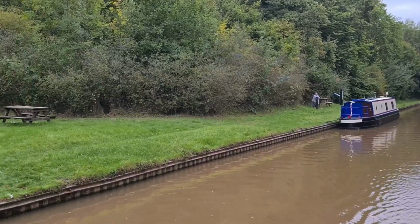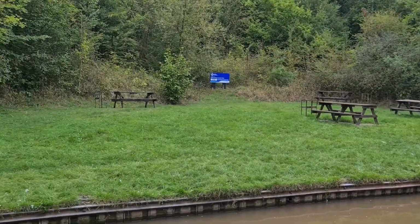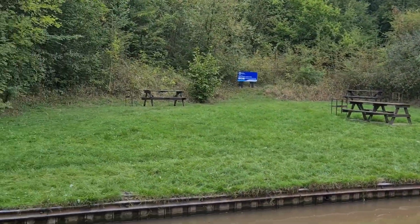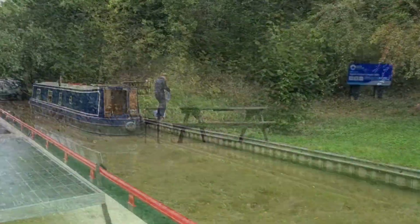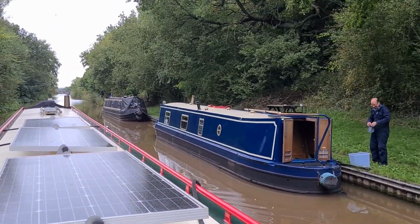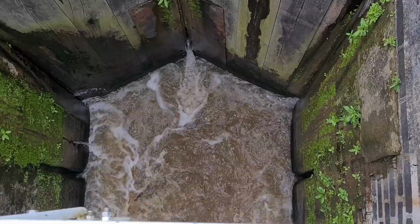Here's a nice spot. This is Sykes Hollow leisure area, and good moorings, lots of picnic tables, stands for barbecues, people just spending a weekend here by the look of it. There was a chap with all his paint pots out, but it's raining, so that's the end of that.